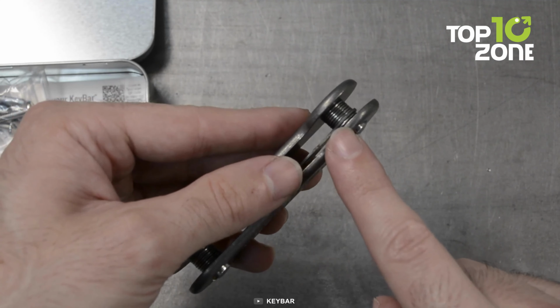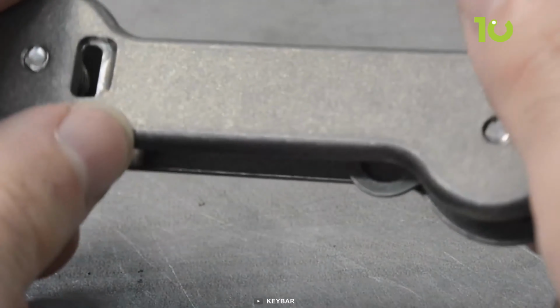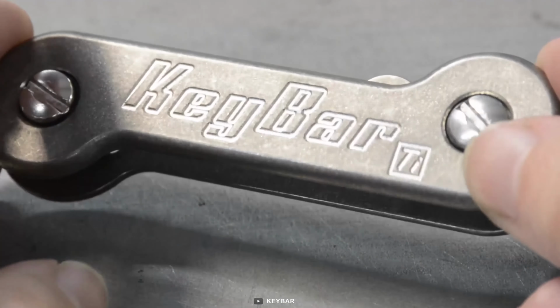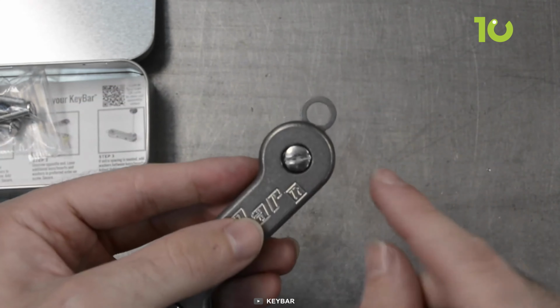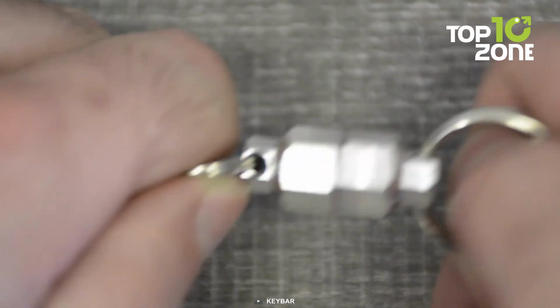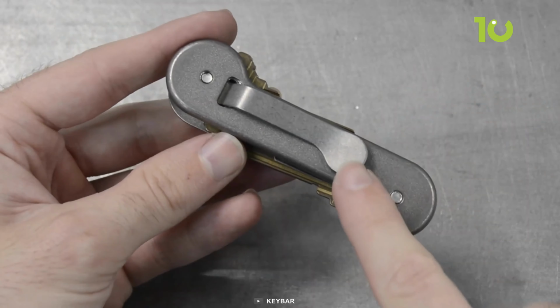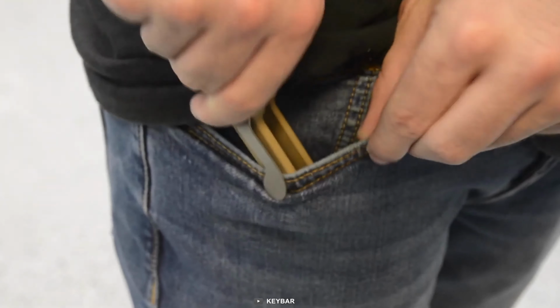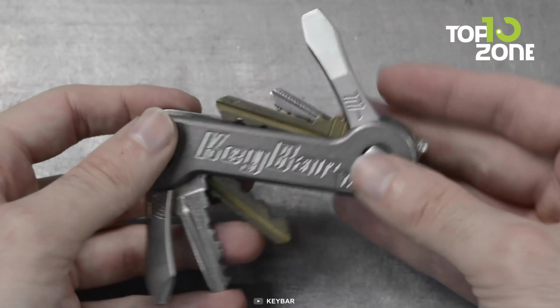It comes with three sets of stainless steel screws in various lengths, allowing you to stack anywhere from 2 to 12 keys and tool inserts. To enhance its functionality further, the stonewashed titanium Key Bar comes with a titanium key fob link, enabling you to attach it to your existing key ring or use it in conjunction with their popular magnets. Plus, the pocket clip can be anodized in a variety of colors, adding a touch of personalization to your EDC.